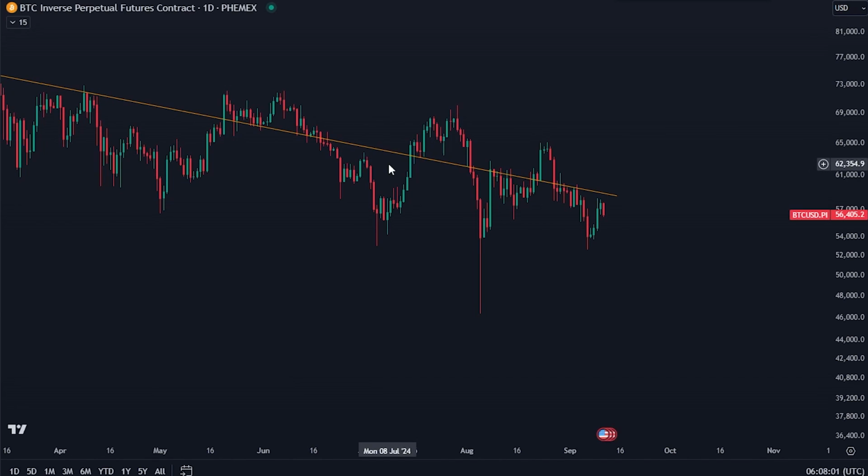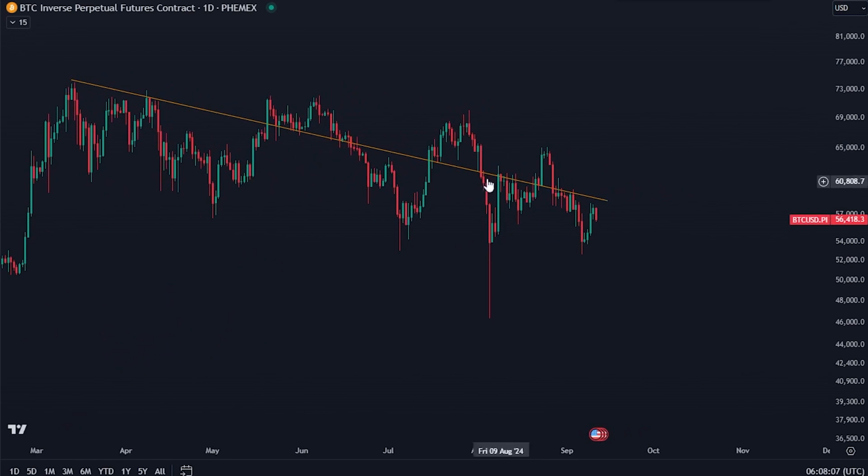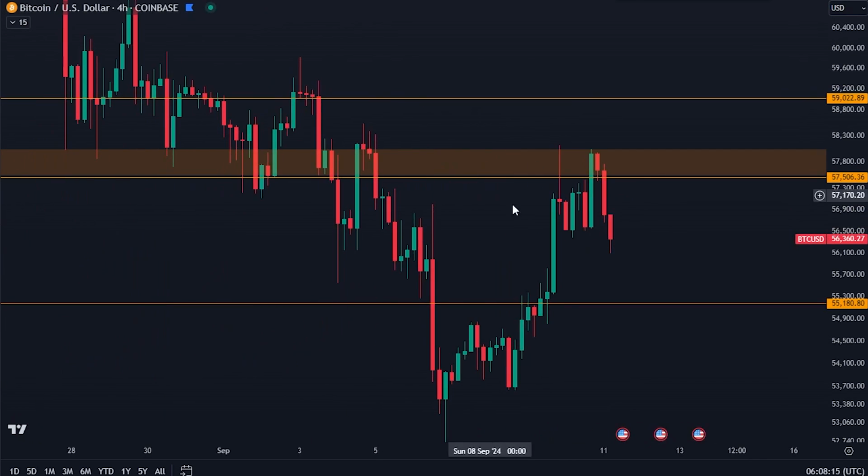In the last few videos, I've talked about exactly what I want to see in order to establish a reversal on the shorter time frames, and start to go into a more bullish trend. And so make sure to watch those videos if you're interested in that. But for now, this is just a waiting game.